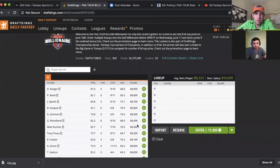But I'll make this notice, especially for GPPs: the likes of Woodland and Finau have pure upside. I think Kuchar can win this too. Maybe this is a bad take, but with that chalk, if you're looking at those two right away, I'll take those any day. Or DJ at 8,500.